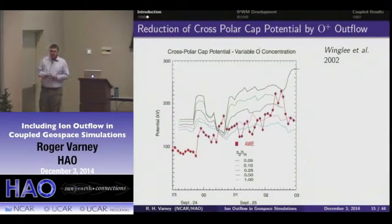So these various groups, using wildly different mechanisms for introducing outflow into their models, have nonetheless observed some common results. One of those results is a reduction in the cross-polar cap potential with the introduction of heavy ions. This was first mentioned by the Winglee group in 2002. These solid curves are various model runs where the ratio of the O density to the H density in those ghost cells, where the density was fixed, is ramped up from small to very large. Going through these curves, as you introduce more O into the simulation, you get lower cross-polar cap potential. And adding that extra oxygen actually brings the model down into better agreement with the AMIE results for this particular storm run, at least.